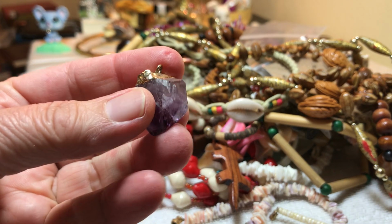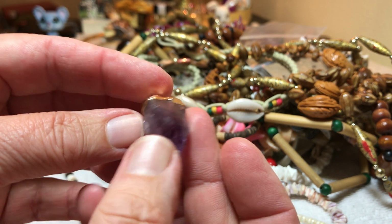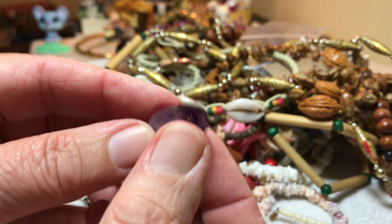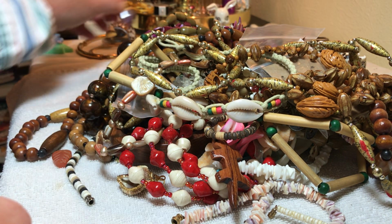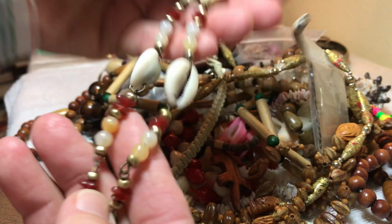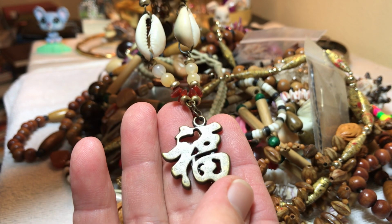This is a real pretty chunk of, has like a gold foil, so I guess somebody made this. Looks like amethyst. Really pretty. Nice little pendant. Shelly's gonna like that. There you go, Shelly. We're gonna see something different anyway, that's for sure. Translation, please.